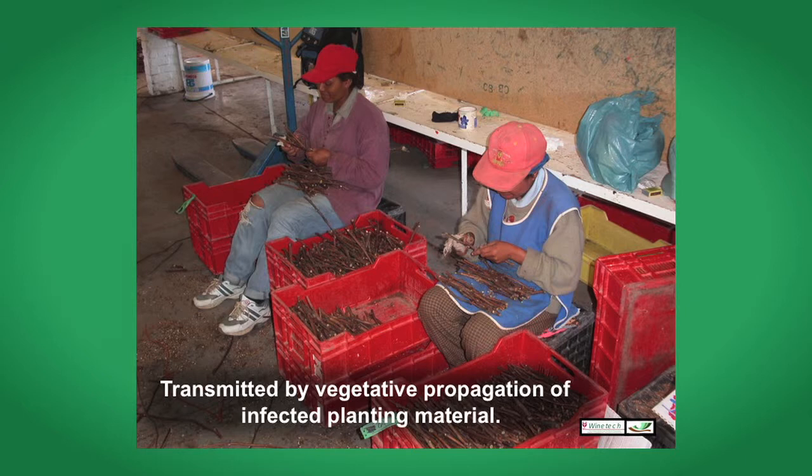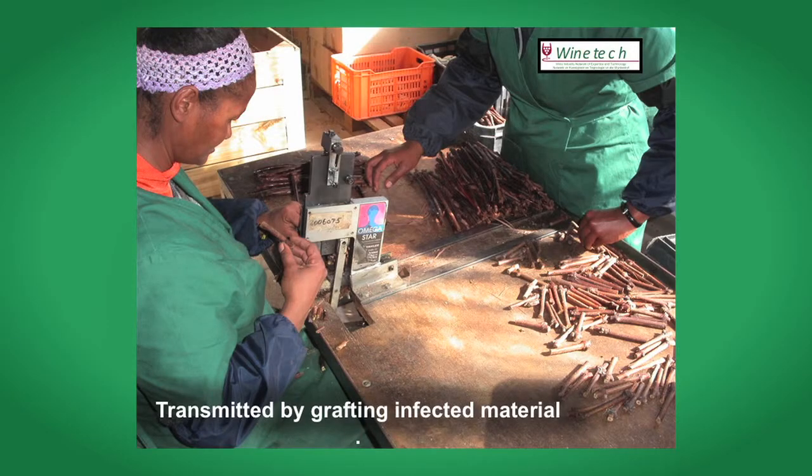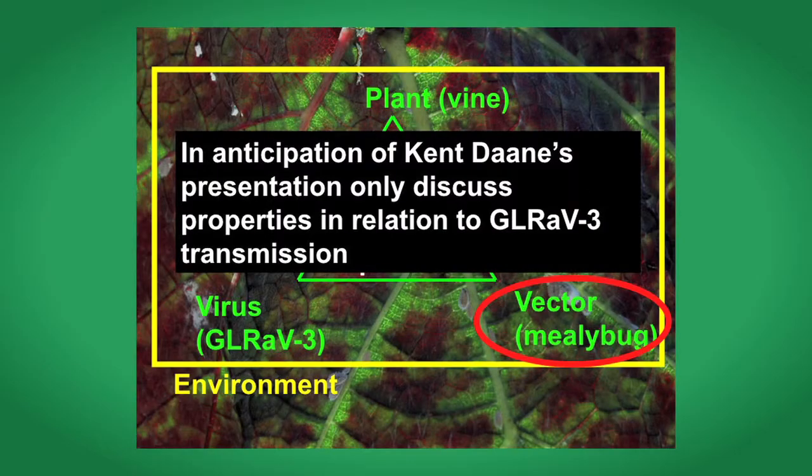As Mark also showed, the virus can be vegetatively propagated. So if you take planting material from an infected plant, most of those cuttings will also be virus infected. And similarly, if you do grafting and one of the two graft components is infected, the other component will become infected. Turning our attention to the mealybug, and I anticipated Kent's great talk, so I haven't gone into any kind of detail barring the transmission properties of mealybugs.